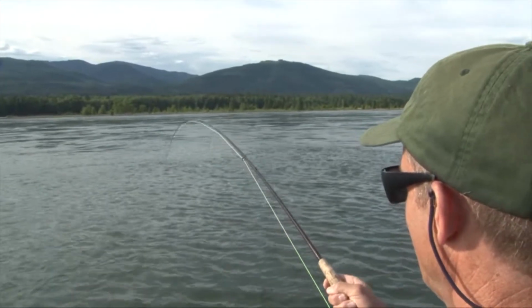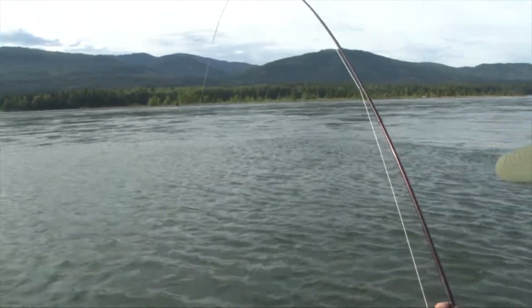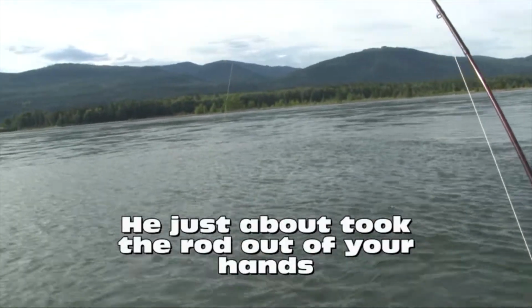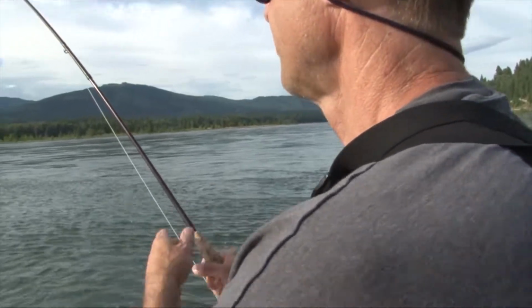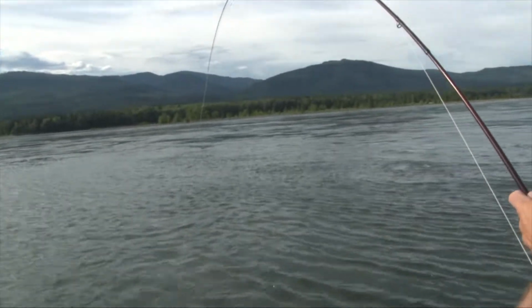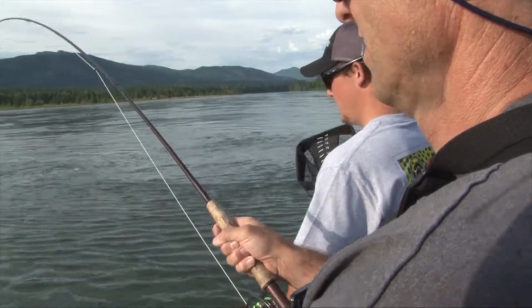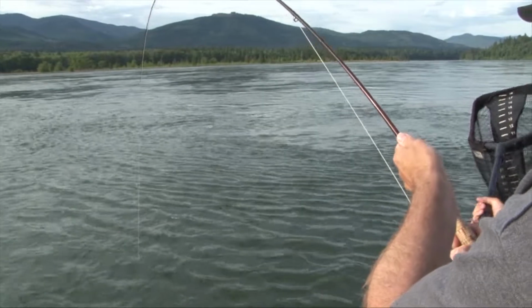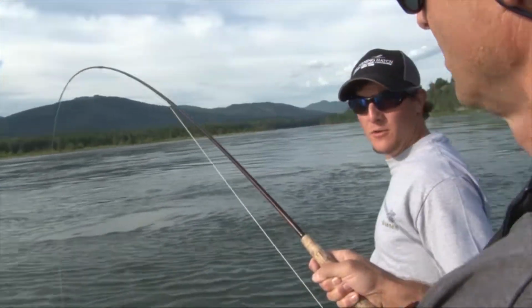Big, big, big kahuna. He just about took the rod out of you. He did, man. He just started running like a dang banshee. He was out there 40, 50 feet before you noticed. Just crazy. Yeah, that's a thick chrome fish. Big, bright, beautiful one.